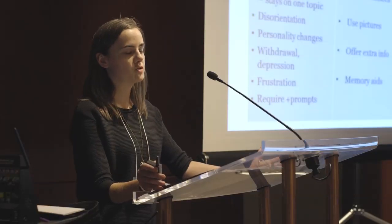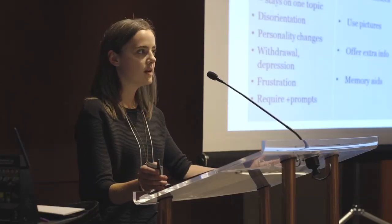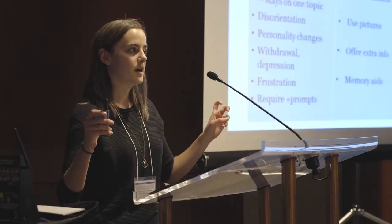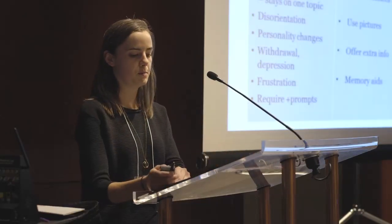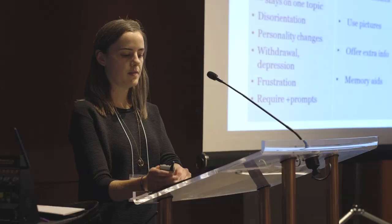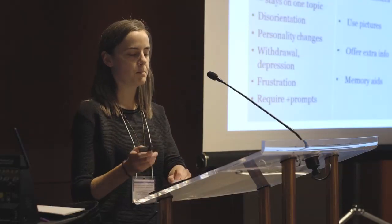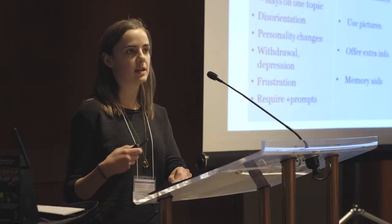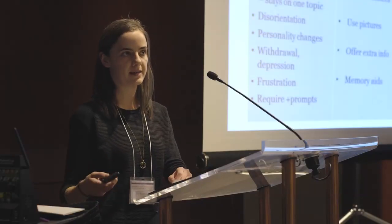So making sure you have a sufficient system in place to give them the words or the symbols that they need to express themselves can be important. And then offering extra information or memory aids could apply at this time too, where somebody might just need a little bit more support remembering what's happening next.